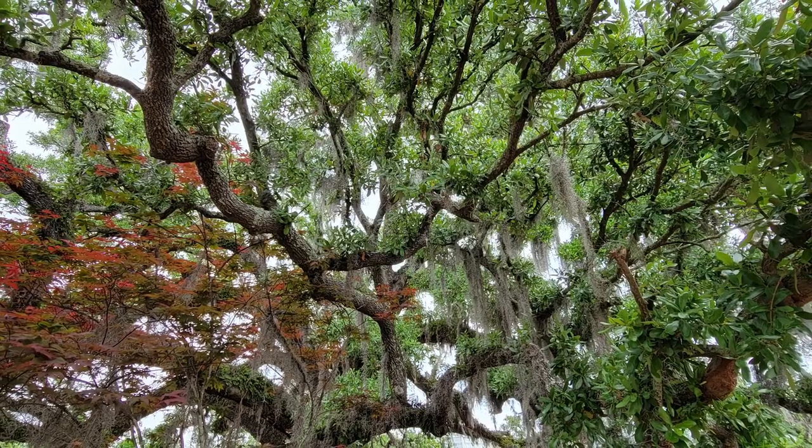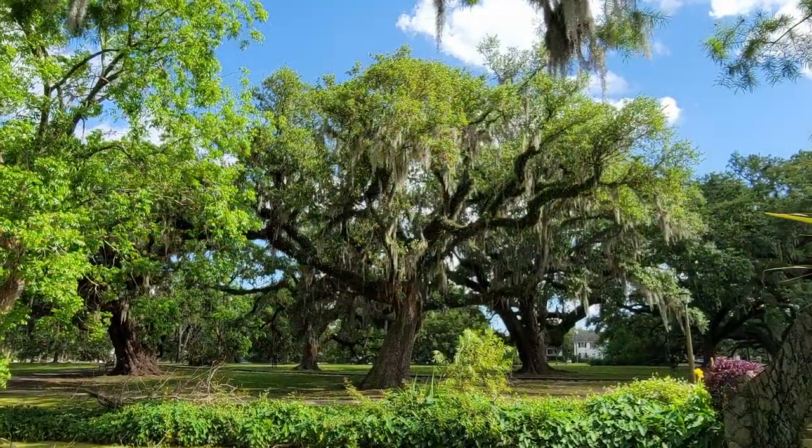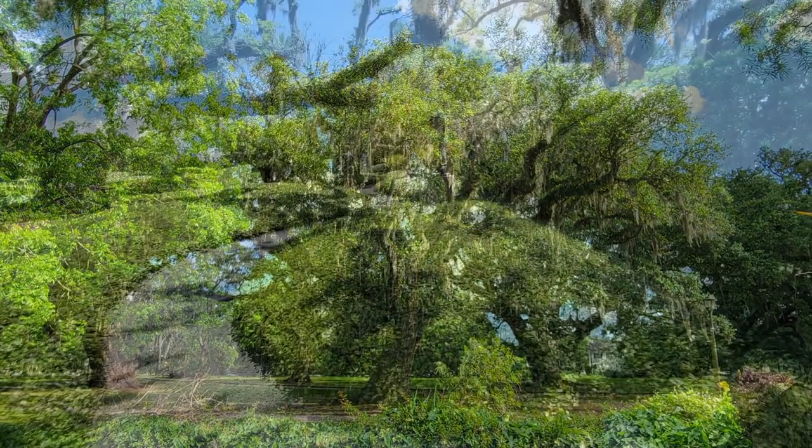The largest grove of mature live oak trees in the world is located in this park. Some of the trees are nearly 800 years old.